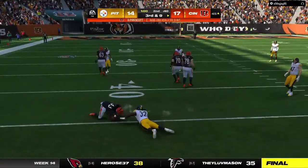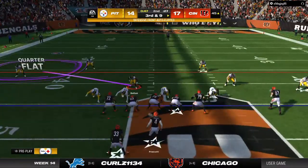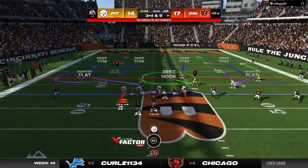Setting up the screen for Cook. They do get a yard there, but only a yard. Leaves him with 3rd and 9 looming.